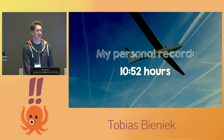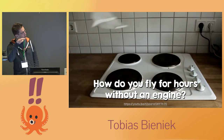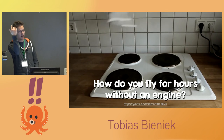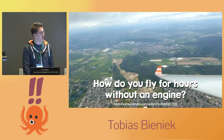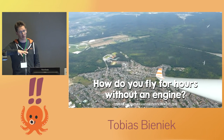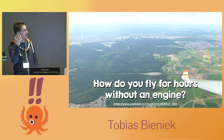How does that work? I found a great clip on YouTube, actually, that explains this. So essentially, you could see the stove that's heating up the air, and then the plane just circles in that heating up air, and the air rises, and the glider with it. So in reality, it looks more like this. What we use is the sun, basically, it warms up the ground, that heats up the air, and the air rises, and we circle inside of that.